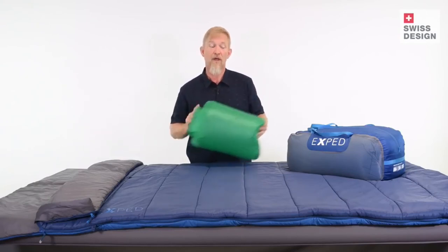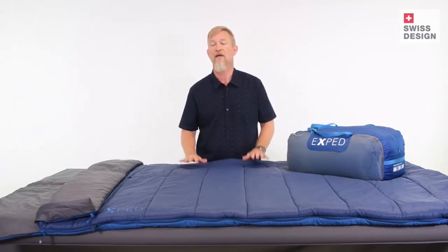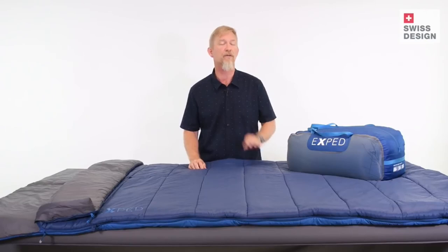You're set to go. Great system, super versatile, covers a whole range of needs, and more importantly, just gives you a supremely comfortable night anywhere on any adventure.